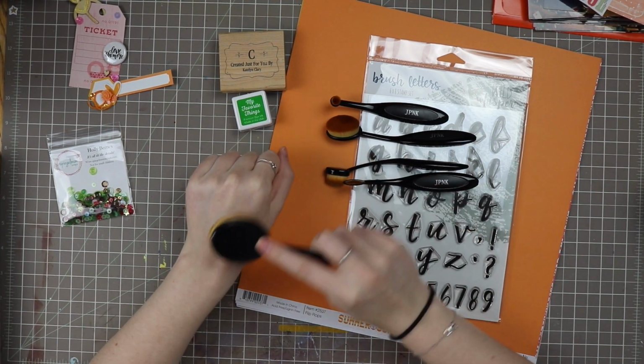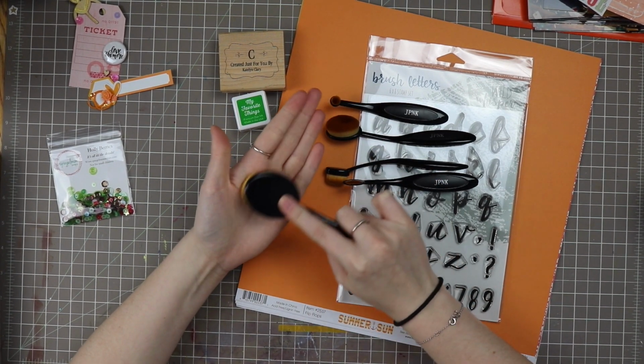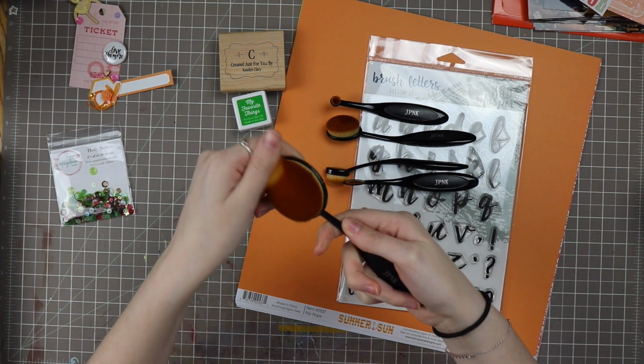But I really like these for ink blending. I didn't get to use them too much, but I did get to try them. I just want to rub it. It's so, so soft. So sorry I'm playing with them, but should we make it an ASMR video?